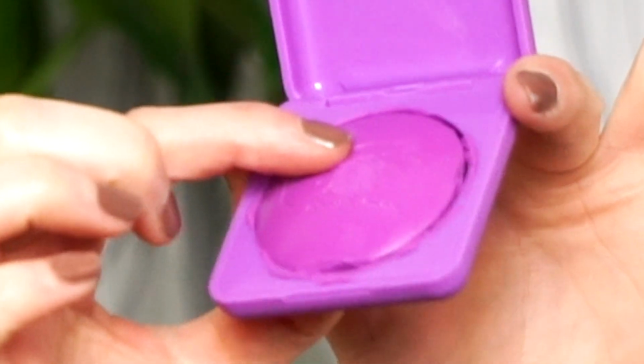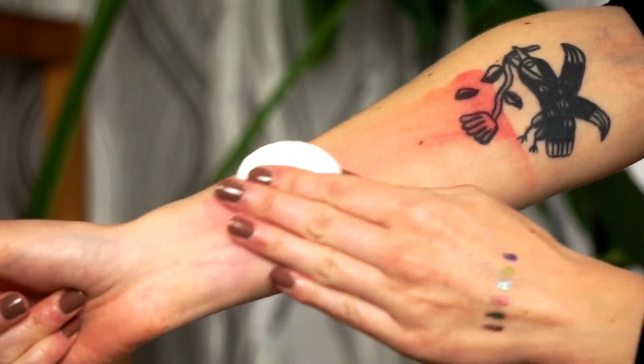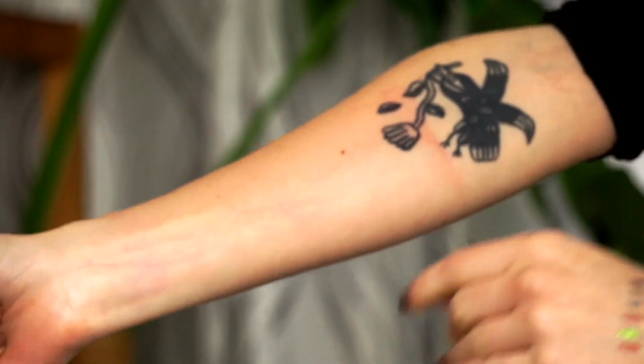Ooh. Okay, this one is not looking good at all. It's very much exploded into the pan. That does not look good. This is pretty rough, I would say. So these, they definitely have a really good staying power. I had to use micellar water to really remove the blush from my arm. Some of them almost stained my skin. So I definitely see them being very long lasting. But anyways, let's get to the makeup part of the video.